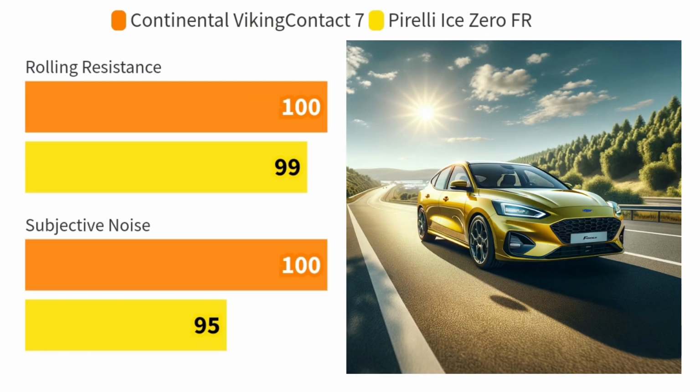When it comes to rolling resistance, both tires are closely matched. The VikingContact 7 has a slight edge with a coefficient value of 6.05 compared to the Ice Zero FR coefficient value of 6.11, a small difference of 0.06. In terms of noise and comfort, the VikingContact 7 is the clear winner with a perfect score of 5 out of 5 points, while the Ice Zero FR scores 4 points.